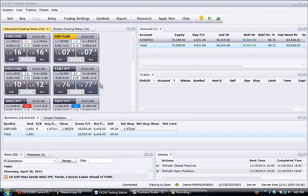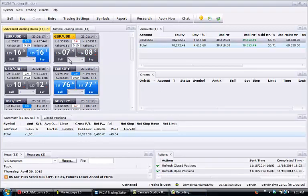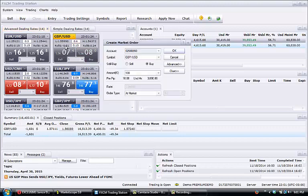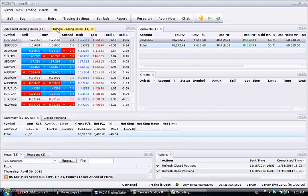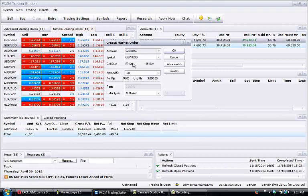So say we were going in here and buying or selling the Great British Pound US dollar. I'm going with that because that's what we're in right now. So say I wanted to buy it. You just click on buy Great British Pound US dollar. Let's wait for it to pop up. Now let me X out of this because I forgot something. Now you can go to either screen, simple dealing rates, where you can buy and sell right off the screen, right? And see that same order form will pop up.